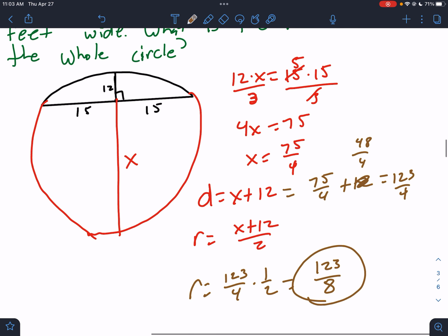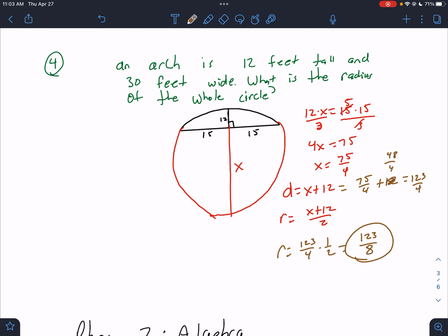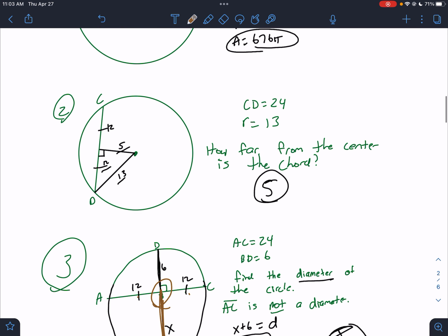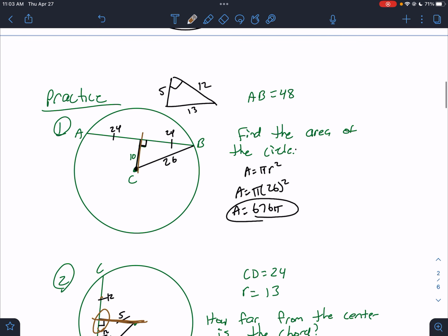But our starting premise is draw the rest of the circle. Part times part equals part times part. So those are the new properties we need to have. The big deal is if it's perpendicular and it goes through the middle, it cuts it in half.